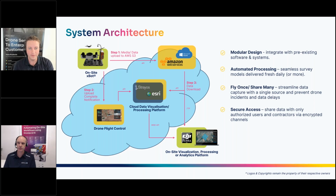So once you've deployed the XBot to site, we're then focused on how we get the data processed and how we get the data shared.